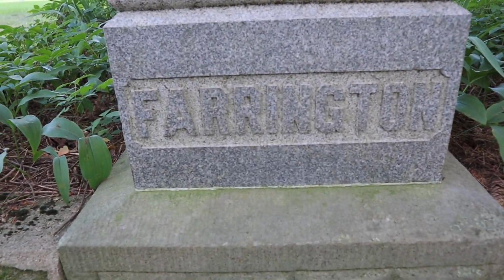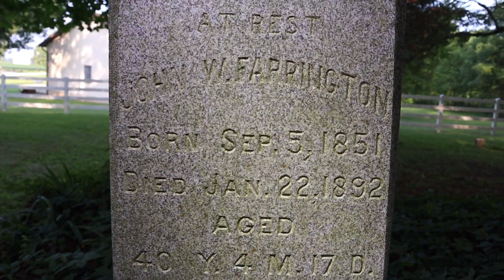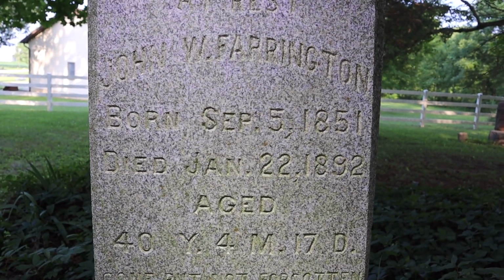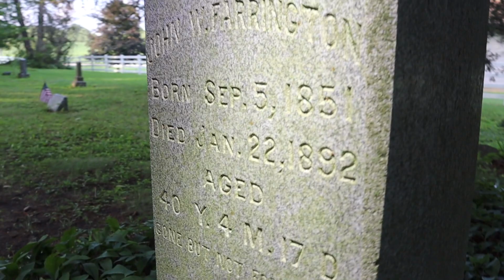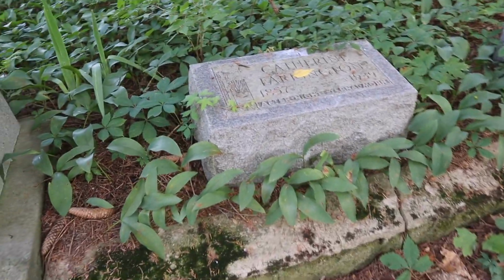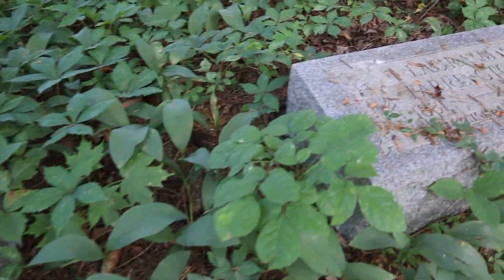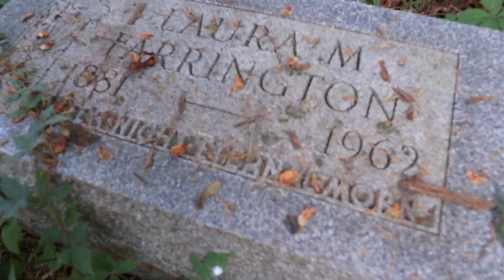There's Farrington family here. John, 1851 to 1892. Gone but not forgotten. Let's see if anybody else is, no one else is memorialized there. Catherine, 1857 to 1939. Laura, 1881 to 1862.